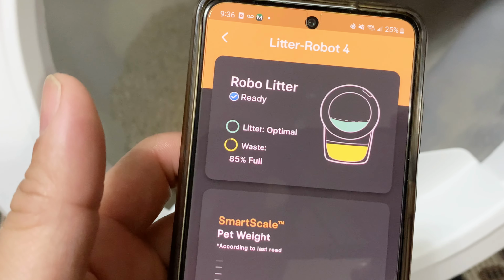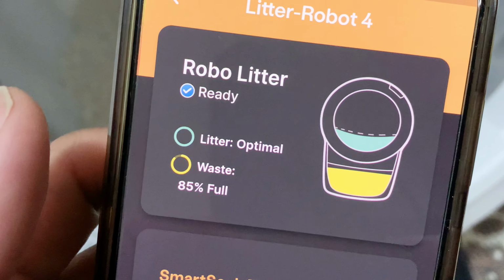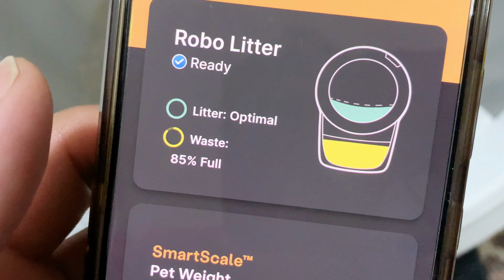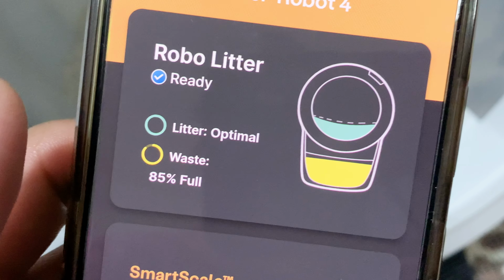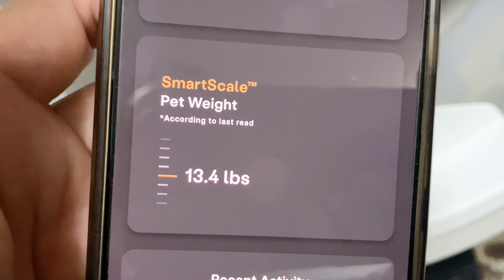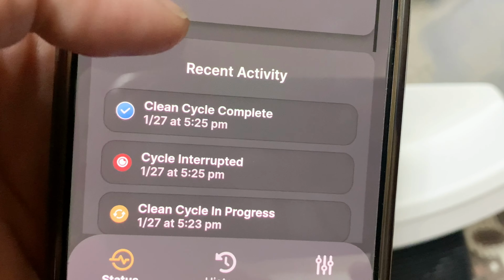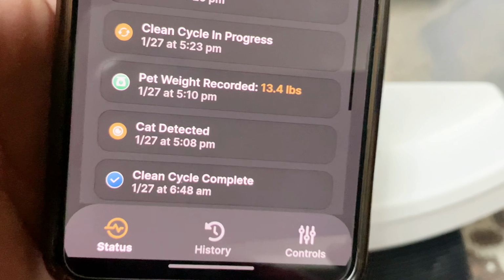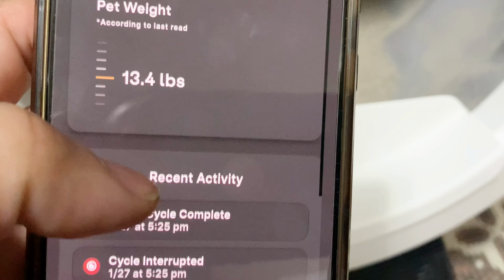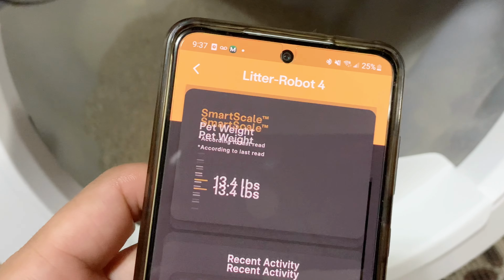This is how the Litter-Robot app looks. You can see how much more litter is available. The waste, it shows you the amount. It shows you the status of the litter. Right now it's ready. It weighs the cat, that's Oakley, he's heavy. And some of the recent activities here. So you can actually see what's going on here, all the activities with your Litter-Robot. Cool.